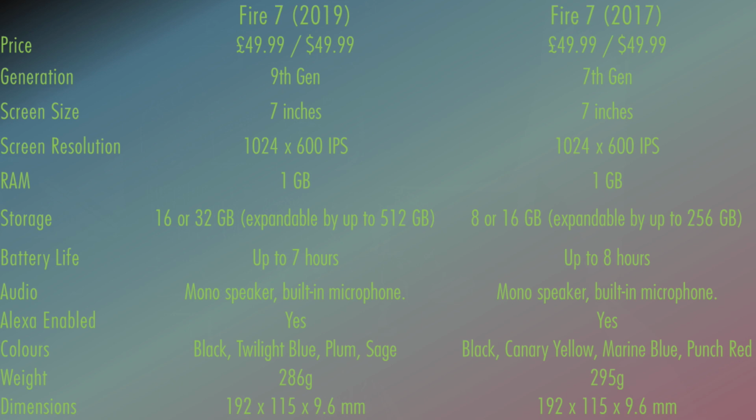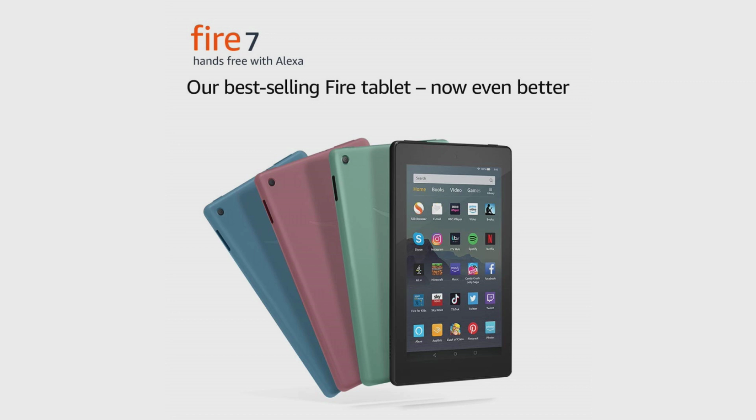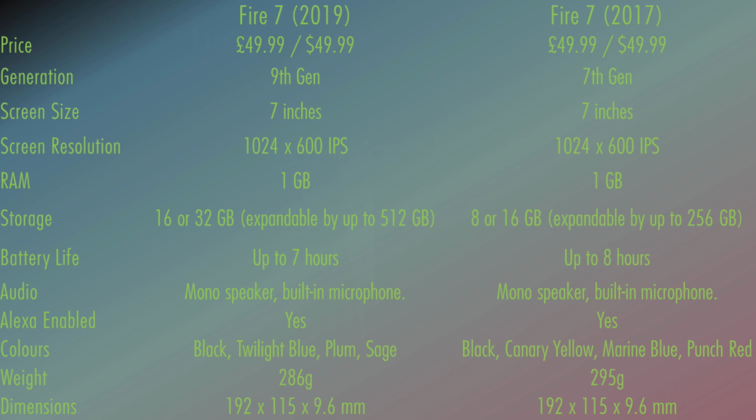So on the previous generation we could choose between black, canary yellow, marine blue and punch red. On this generation we've got black, twilight blue, plum or sage. Very fashionable. The weight has dropped by a fantastic 9 grams. It now weighs 286 grams rather than 295 grams. And the dimensions are exactly the same. With a bit of luck we will see that previous generations' accessories will work with this device, such as a case or stand. Now let's get into some real nitty gritty now.